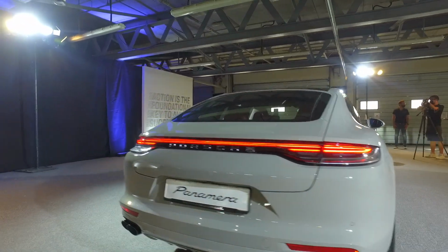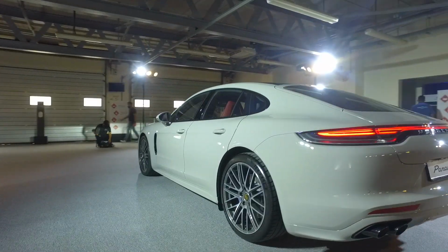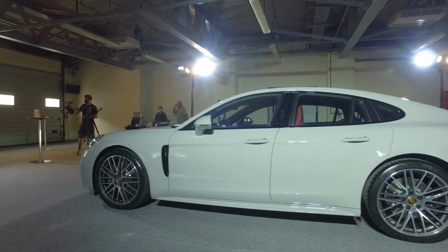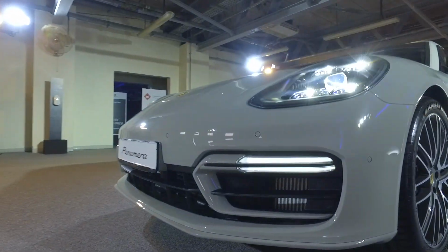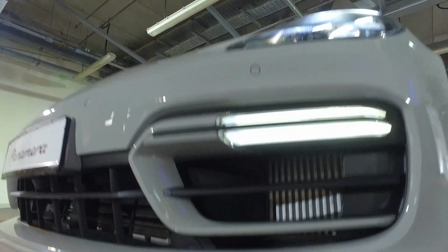Generally just more of a midlife facelift really, just bring it up to date, a little bit of chassis improvement. The engines have changed. Before it was a 3 litre V6 and now it is a 2.9, which makes a bit more power and is a bit more fuel efficient and economical. At the front we've got Porsche design front end, so you've got these bigger intakes basically. That means you have much more breathing for that engine.